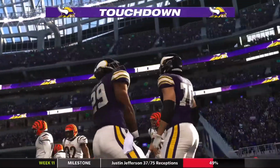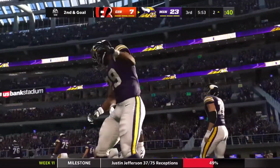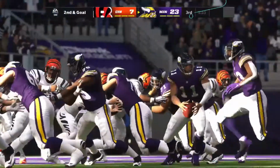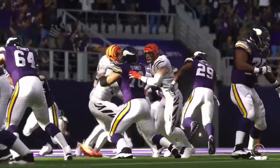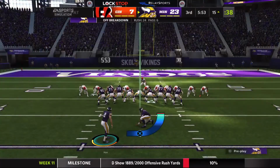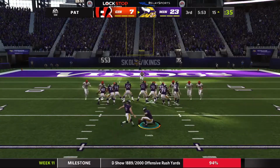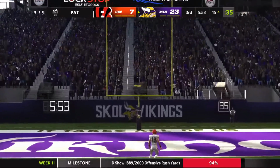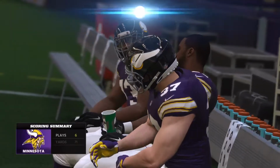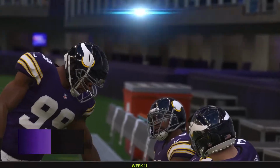Touchdown, Minnesota. A great play there. His second touchdown of the game, his third on the year. And the Vikings take the opening kickoff of the third quarter and drive right down the field to extend their lead. Extra point by Sly is up and good. And that'll make this a three-score game now. The lead moves to 17.